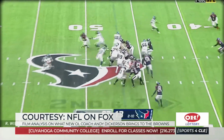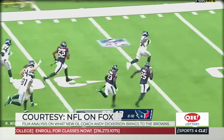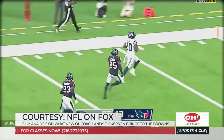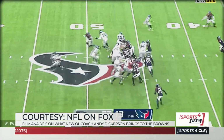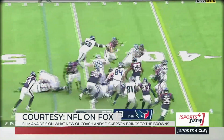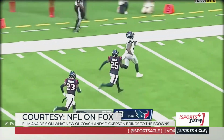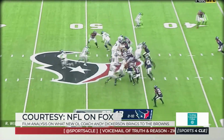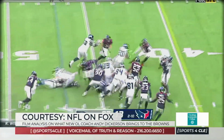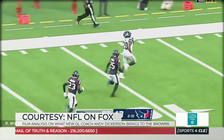Now, the key for Dickerson, what I was looking at, it's not really the scheme, right? In every scheme, you either get a double team, a down block, a reach, a Mike block. There's certain things within every scheme that are the same. And one of the things that he does really well is his guys double team really well. And that's what the Browns have done really well over the last couple of years with Callahan. It's double team and get to the next level. And his guys in Seattle and his guys in LA did a fantastic job of that. So this is just the zone with the front side double, and they get to that number one linebacker in the box.